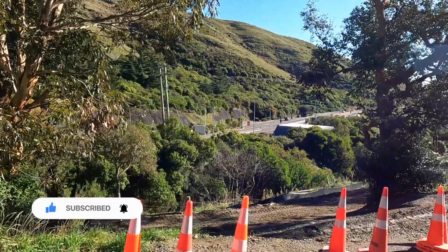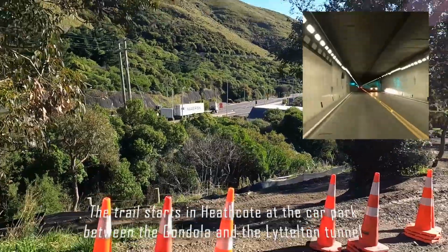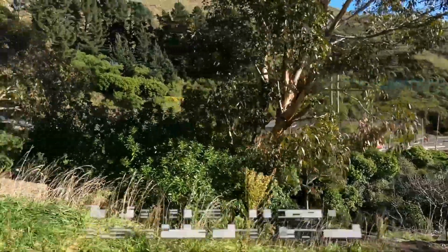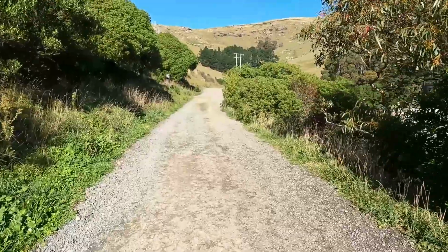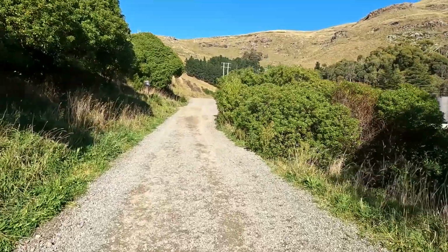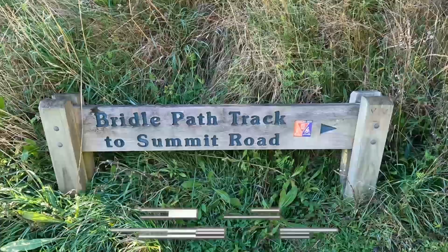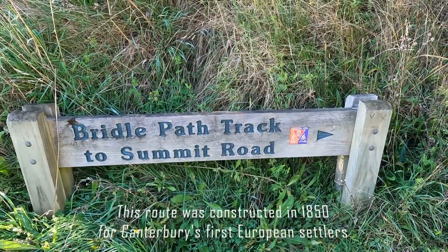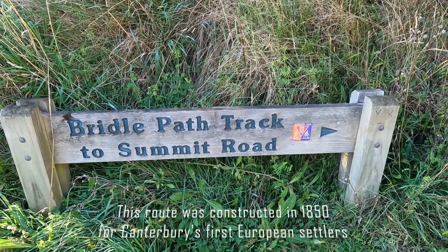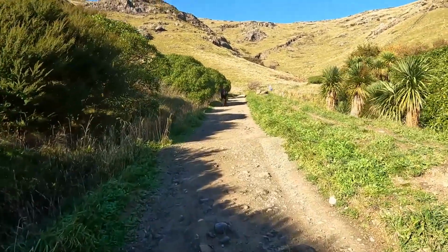Here we go, guys. Here's the road just heading into the tunnel. See that truck there has just come out of the Lyttleton Road tunnel. Now they say this is about a 45-minute walk up the hill, but it looks like she's pretty steep up here, guys. There's the tunnel building there. Here we are, we're on the official track start now, guys. So we're about 2.5 kilometres straight up the side of the hill, basically. So let's do it. It gets quite rutty up here, guys, and it doesn't get any less steep.